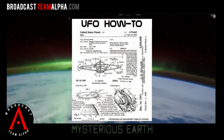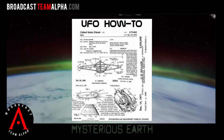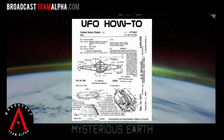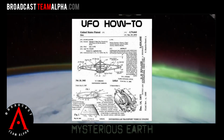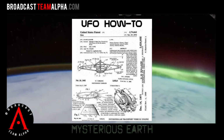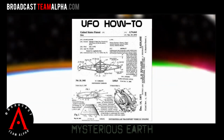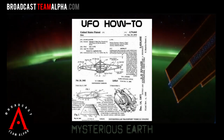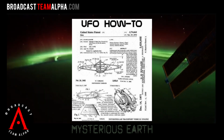Did you know that there are many flying saucers that are patented with the United States Patent Bureau? Someone is making these. Augie is a patent holder and knows that they would not issue a patent unless it was a scientifically sound concept. These pictures are of saucers and interstellar transport vehicle engines, including a gravitational force field.